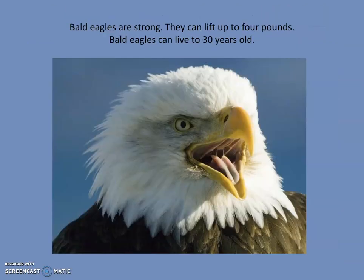Bald eagles are strong. They can lift up to 4 pounds. And bald eagles can live to be 30 years old. Here's a picture of the bald eagle showing you that bald eagles, like all birds, do not have teeth, but they do have a tongue to help push the food further back in their mouth. You can also see the very sharp hook on the beak that they can use for ripping and tearing their food apart along with their talons so that they can swallow smaller pieces.